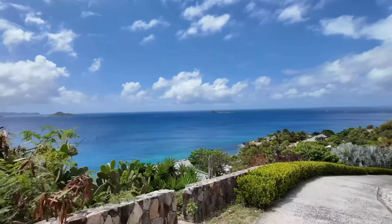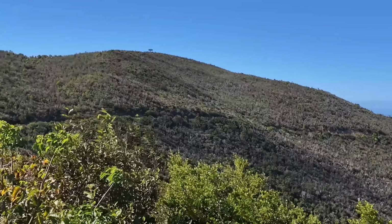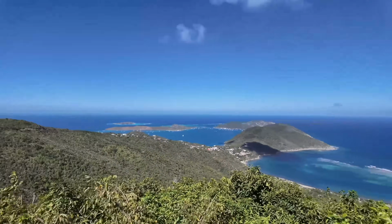And it's a bit arid, but also a little bit tropical, and you can go to the summit of Virgin Gorda, which you can see right here. So that's about a 35 to 40 minute hike. Also check out Saba Rock.